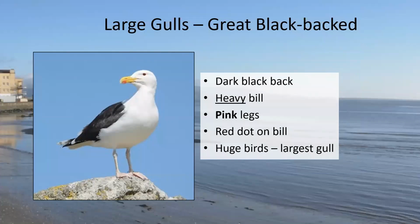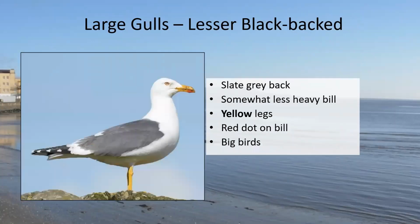So the large gulls, great blackback gull, often will be easy to distinguish because they're big, with a very heavy bill, very kind of brutal looking birds, although gorgeous at the same time. They have this jet black plumage on their backs, and they have obviously the yellow bill with the red dot. One of the big things to notice is that they have pink legs. And they're the biggest gull we have here, and biggest gull in the world. So more often than not, you'll get them just by their sheer size and presence.